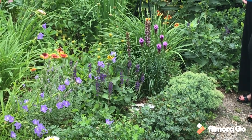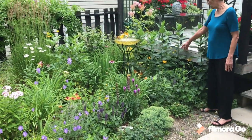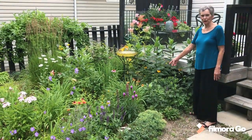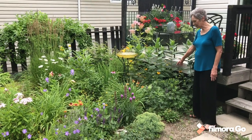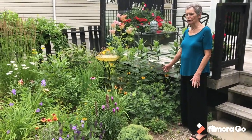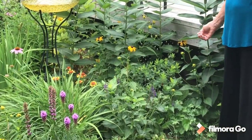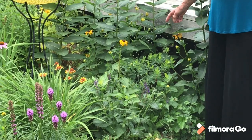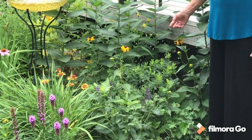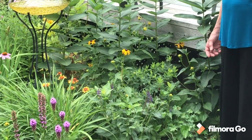Back in here, and I'm going to need to weed this out soon because my black-eyed Susans are taking over. But I have a little Baptisia, which normally has blue flowers, and that's its name. It's called False Indigo. But this one's called Lemon Meringue. So now I've got two names of pie, banana cream and lemon meringue. I think that tells you I like desserts.